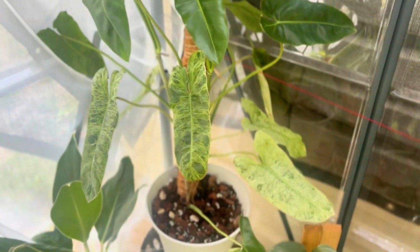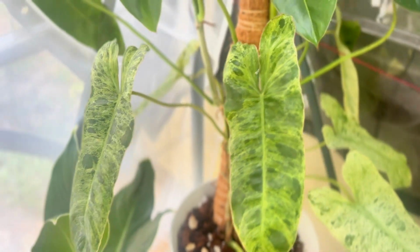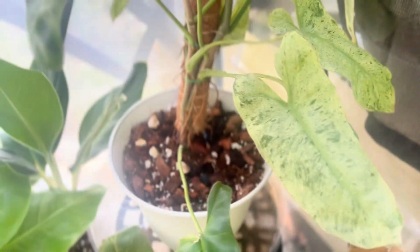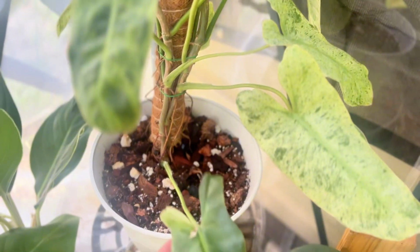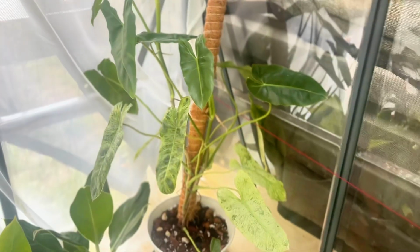Then I have my Paraíso Verde, bien alto, bien salvaje. This one just wants to keep growing up and out. He grows long and leggy, almost reaching for the sun. His leaves are elongated and narrow, and they do well if you give it some support.